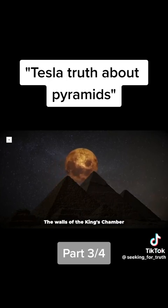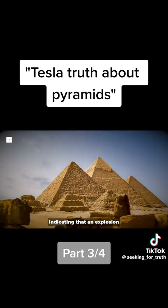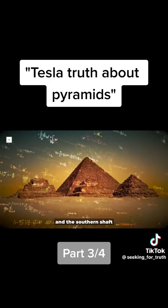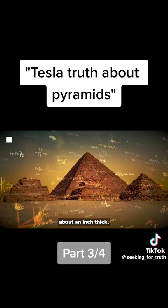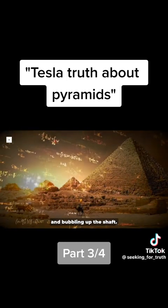The walls of the king's chamber also appear to bulge out and separate from the ceiling, indicating that an explosion may have occurred. The damage is not confined to the chamber, as the steps, other interior parts, and the southern shaft were also affected. Analysis revealed that the southern shaft was coated with salt about an inch thick, indicating that hydrogen was boiling and bubbling up the shaft.